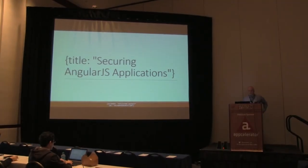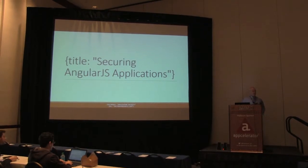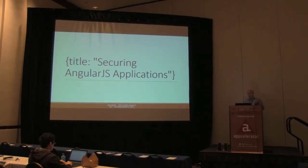So we're going to be talking about securing AngularJS applications. It actually could have been more generically titled securing heavily JavaScript-based client-side applications, but that was too long-winded and this sounded better. The example we're going to be using is an Angular application. Actually, the same rules apply to mobile applications. Anything where you've got a heavy JavaScript or client-side set of code and the interactions between it and the server.